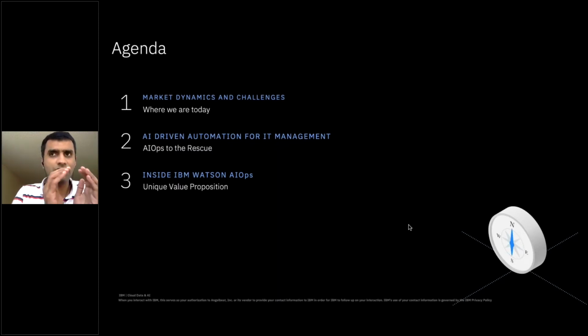So for that, I have a very simple agenda so that you can all follow, starting with a context around market dynamics, which we all would be able to relate to. It's something which we all go through, be it if you are a CIO, an SRE, or an IT ops person. And from there, we're going to look at how AIOps or AI-driven automation is actually going to come to the rescue of the problems and the challenges which we see. And I'm going to end with, okay, all of this is good, tell me more about what IBM has here, starting with Watson, which Ron gave away, like how we bring IBM's Watson AI capabilities into solving AIOps, like operational challenges.